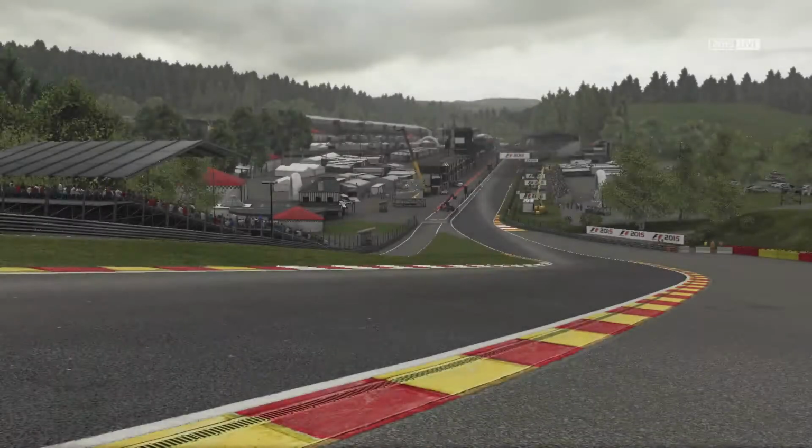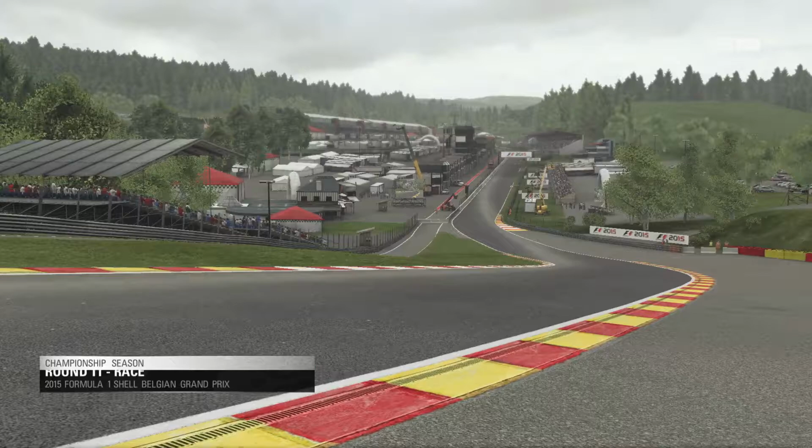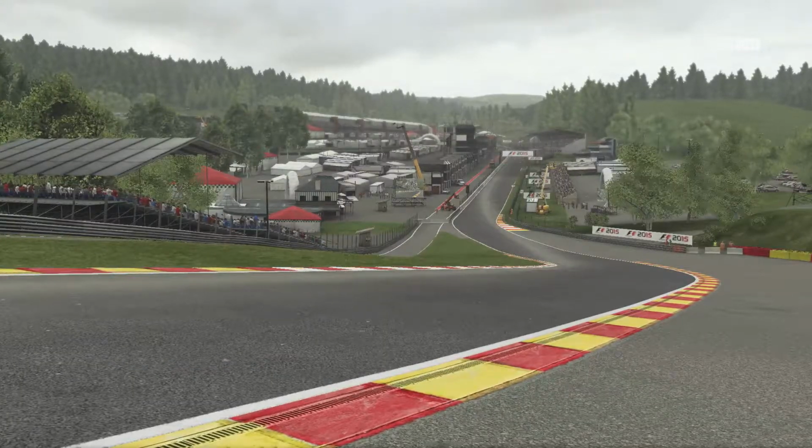Welcome to the Circuit de Spa-Francorchamps, which is the location for today's race. The cars are out on the grid, so let's join the action on the track.